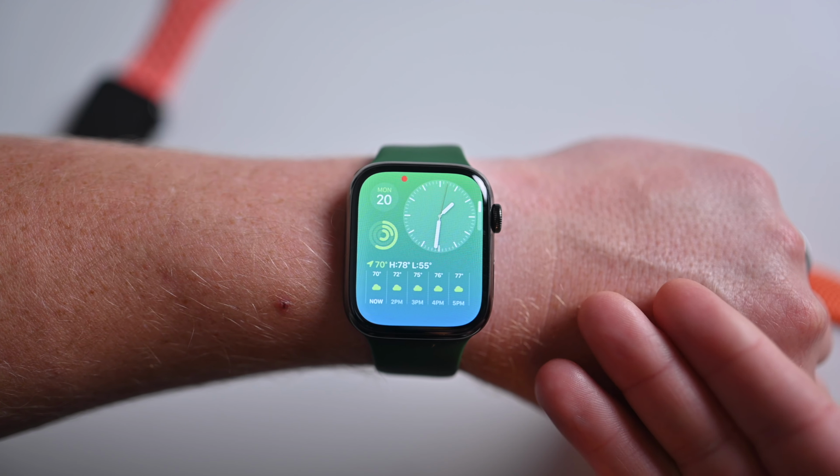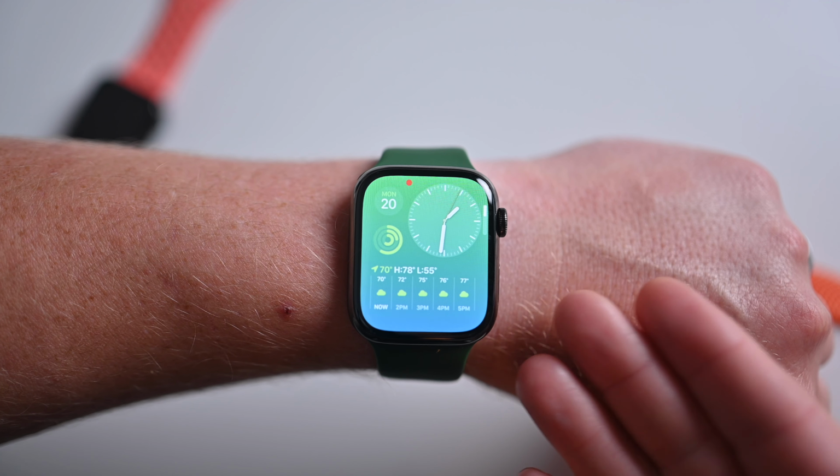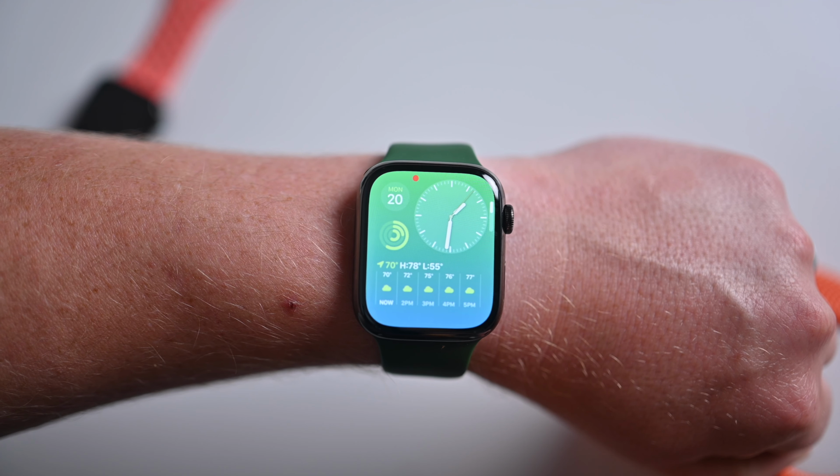So yeah, that is how Apple has updated sleep tracking here on the Apple Watch as well as on the iPhone. So what do you guys think? Do you use your Apple Watch for sleep tracking? If so, are you excited about Apple's new changes?